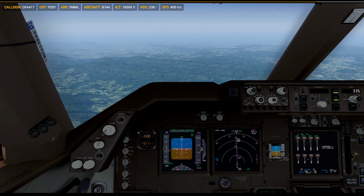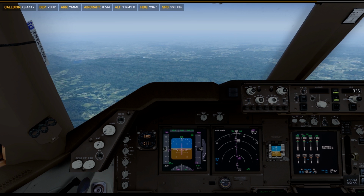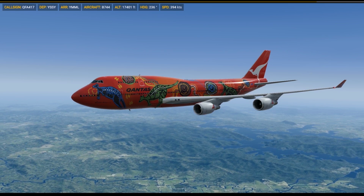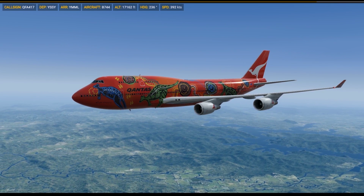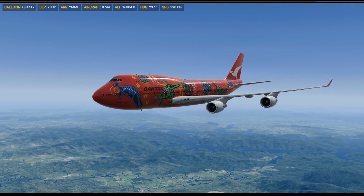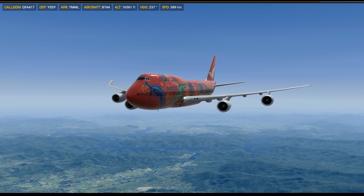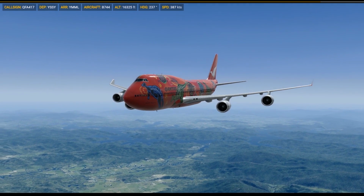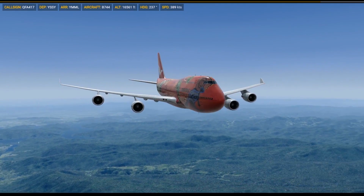Okay, descending to flight level 177, and we'll reset at our transition level, flight level 100. Nice view of the Marysville State Forest over there. Actually, never mind, that's Lake Eildon National Park up there. And that's Lake Eildon, or however you pronounce it, down under.